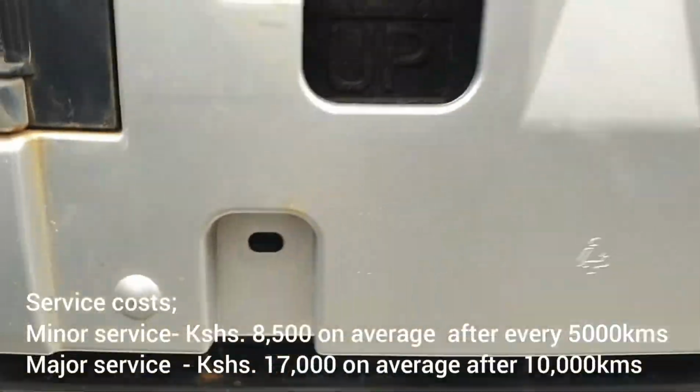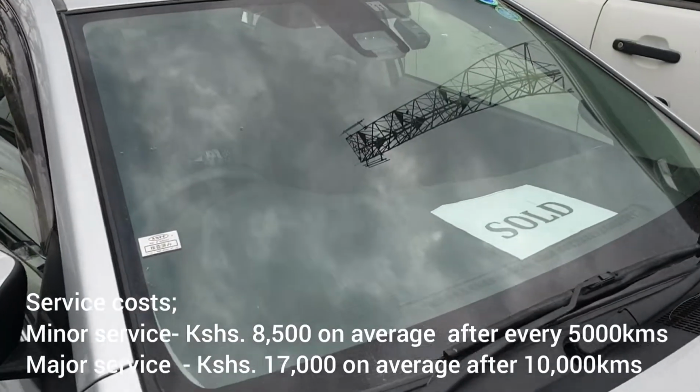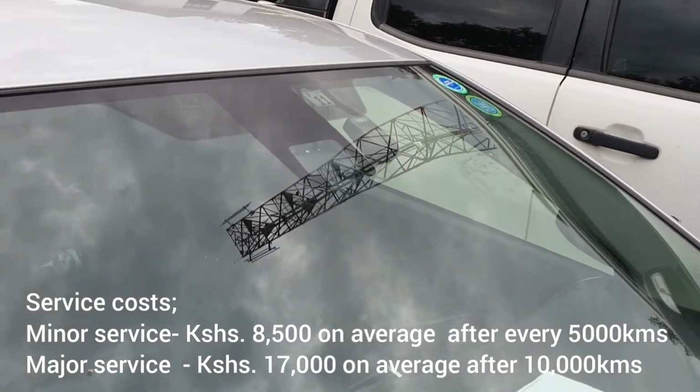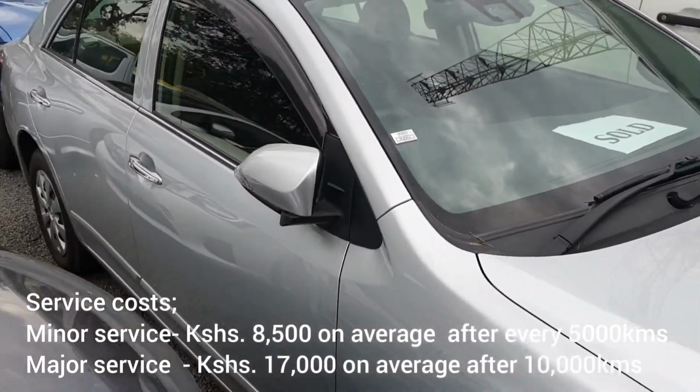In terms of the service costs, on average it will cost about 8,500 shillings to service this car. That is the minor service, which should be done after every 5,000 kilometers or slightly more depending on the type of oil you use. As for the major service, it will cost about 17,000 shillings on average after 10,000 kilometers.